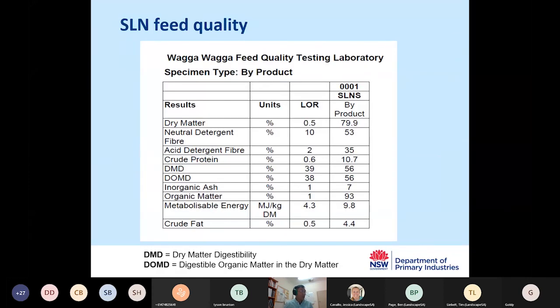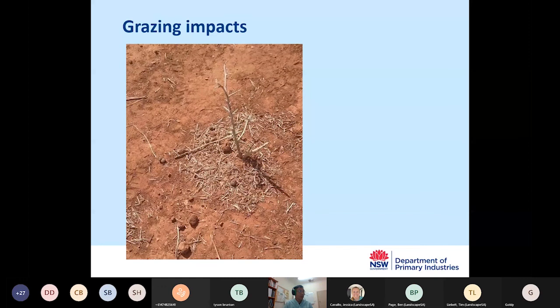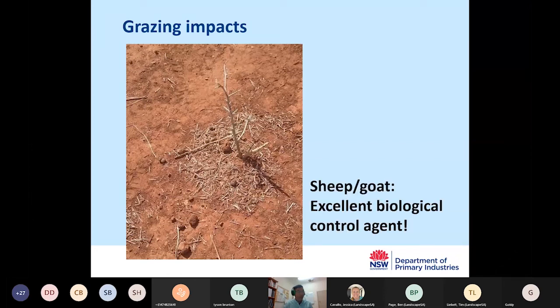And actually, I did a feed value test. As you can see from the table, I just want to highlight that protein is not too bad, about 11%, and the metabolisable energy about 10%. So this is a photo I took from a cropping paddock, a farmer's paddock. The sheep actually nip all the leaves, so they're really behaving as a very good biological control agent. What a biological control agent does is pretty much the same thing, just year in, year out, defoliating the leaves.